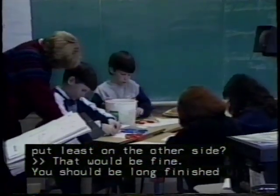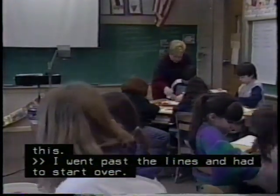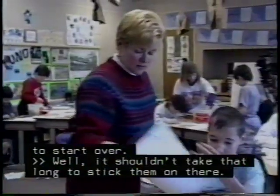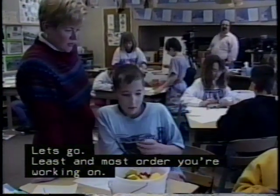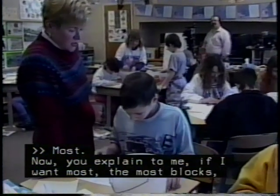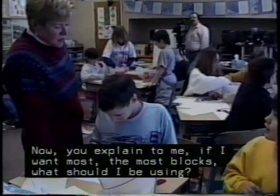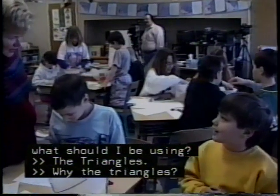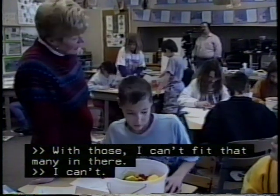You should be long finished with this. I went past 18, so I know. Well, it shouldn't take that long to stick them on there. Let's go. Least and most. What are you working on? I'm looking at most. Now, you explain to me, if I want the most blocks, what should I be using? Why the triangles? With those, you can't do that. That's what I'm learning. I can't?